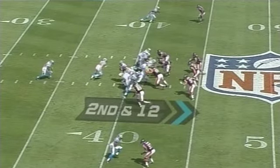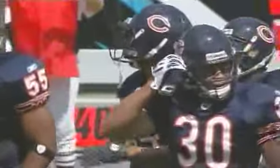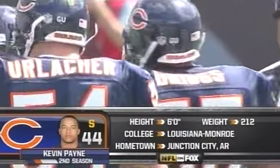On 2nd and 12, Williams picks up a block of Diedrich Vincent, but a good tackle by Hunter Hillenmeyer, and Kevin Payne stops him before he turned the corner. They really like Kevin Payne, number 44. Young player, had a broken arm last year. I think in retrospect, they wish they would have kept him up on the roster rather than putting him on injured reserve. You just can't replicate game reps on Sundays, but he's a big hitter.